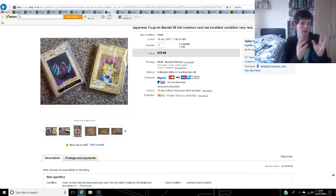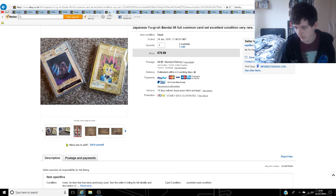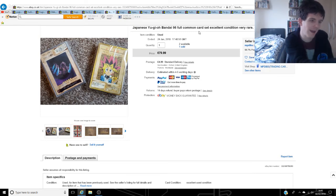If you see Japanese cards about, pick them up. If they're in decent condition, pick them up. Mainly in bundles. I see them sometimes at car boots. Can be pricey, but you can whack people down on these. Japanese Yu-Gi-Oh! Bandai 1996 common card set. So it's a very rare set, but they're commons. If you're in Japan, you see these all the time. But here they're very rare.